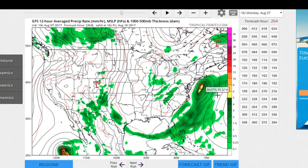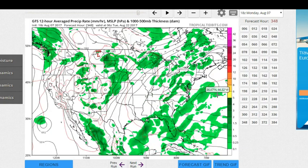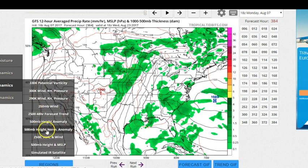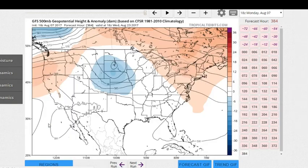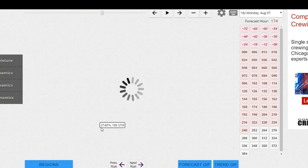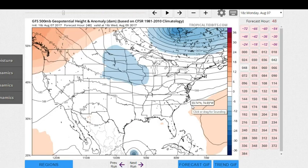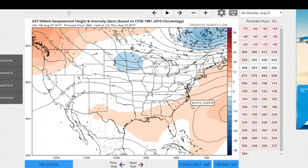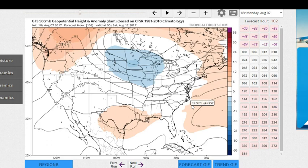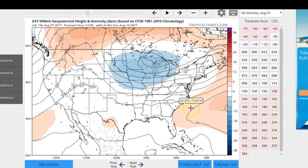Now, the models have been kind of going back and forth on the idea of whether there'll be a ridge developing in the eastern part of the United States, and that still remains to be seen. Today's model run on the upper air kind of tries to bring a ridge back toward the end of the period again. But I want to go back to the beginning here on the upper air for the GFS, because if there's going to be some system coming around the periphery of the Bermuda High, we're going to have to watch to see what kind of troughing we have here in the eastern part of the United States, the character of the troughing.